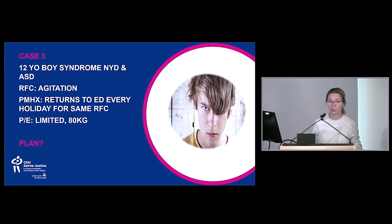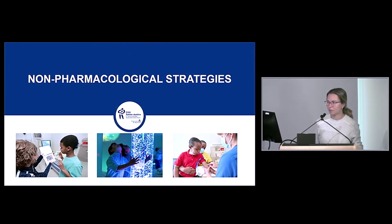each time he has a few days at home, he gets very agitated and mom doesn't know what to do and she brings the child to the emergency. So your physical exam is very limited because it's an 18-kilo boy, so big boy. Very energetic, very agitated. So what are you going to do with this child? So now I'm going to let Caitlin talk to you about the non-pharmacological strategies.